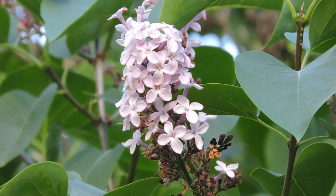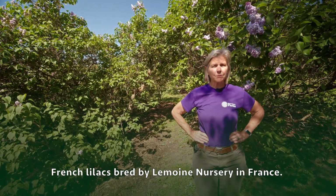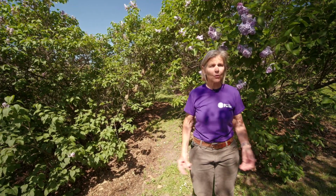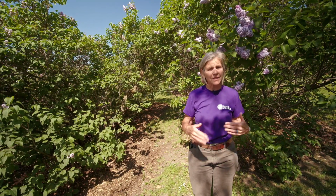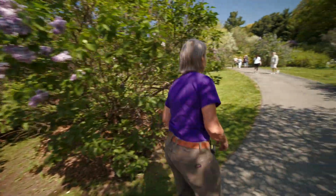Many of the lilacs, you'll often hear the term French lilacs. Those are lilacs that were bred by the Lemoine Nursery in France. And Victor Lemoine actually introduced many, many hybrids to the trade, to the point where most people would call them French lilacs, when in truth, that was just one nurseryman's introductions. Some of the most exciting variations in lilacs are now coming from Russia, although we don't have easy access to them right now to add to our collection. We're heading up.